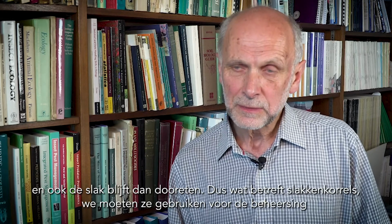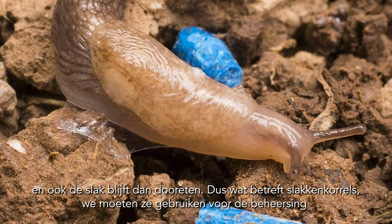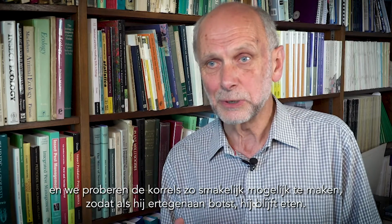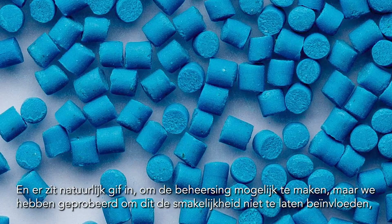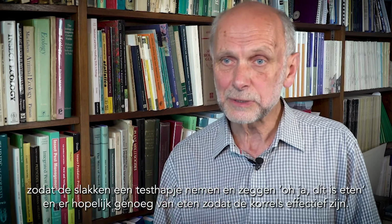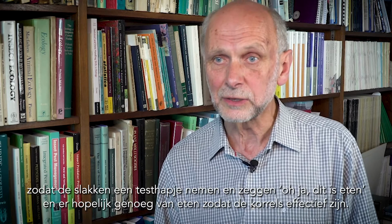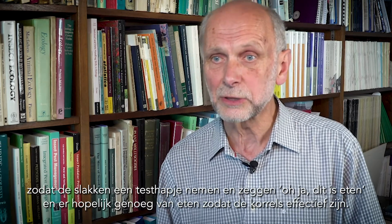So in terms of slug pellets, which we have to use for controlling them, we're trying to make the pellets as palatable as possible so that when the slug bumps into it, it continues to feed. There is obviously a poison in there to provide the control, but we try to make sure that that's not deterring the slugs from feeding. So they bump into the pellet, they test it, they say, oh, this is food, and they will eat it, hopefully consuming enough of the food and the poison so that they're affected.